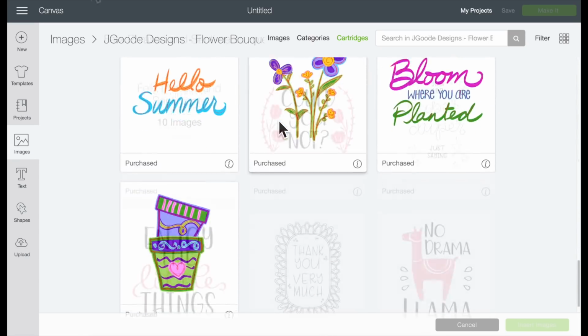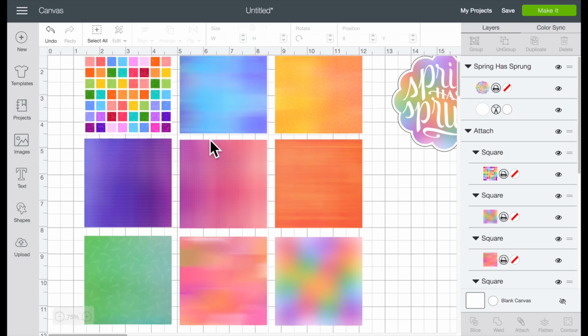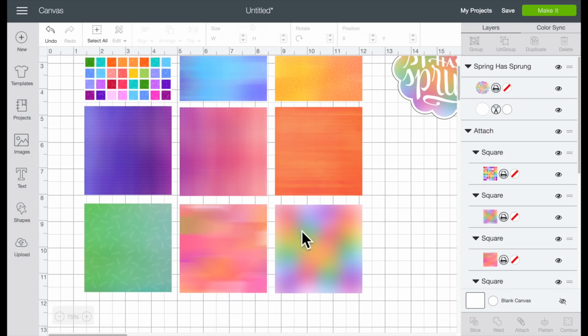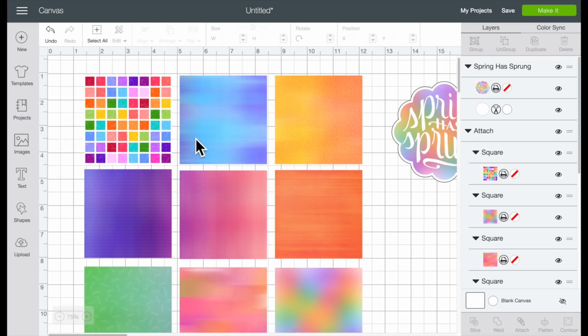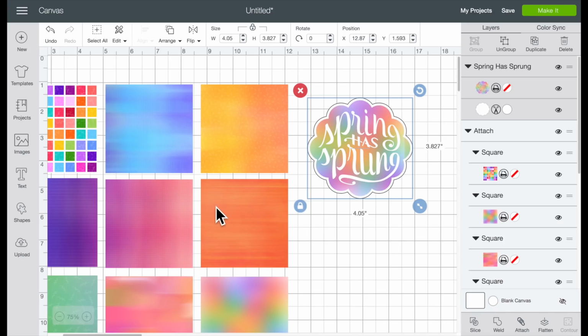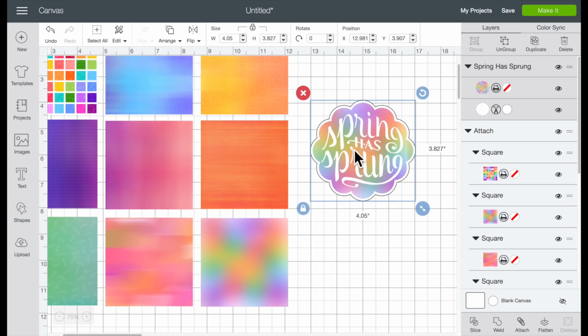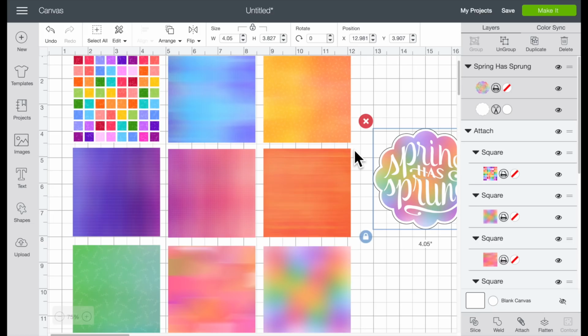But that's not all. You also get 9 patterns. Here are the patterns you get. This is one pattern with all these different colors, and then there's 9 of them. Aren't they awesome? Look, they are so cool. So here's one that you can make. I just made these squares and set them to print, and that's how you find the patterns. And then I did this one with this pattern down here. Aren't they pretty? You can change any part of your image to print and add a pattern.